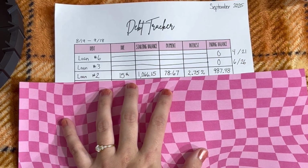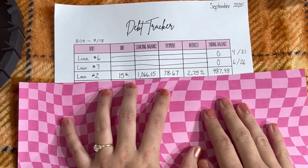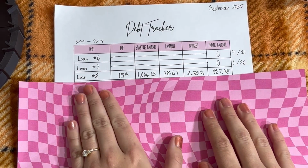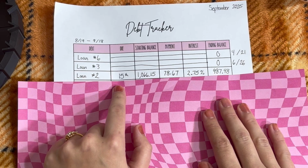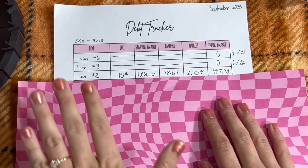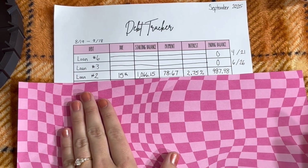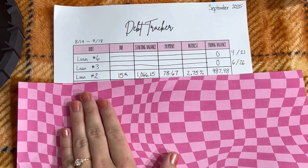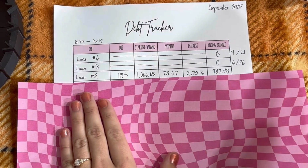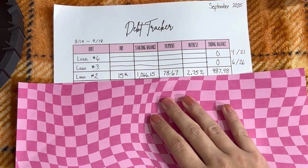So this has been a hot minute, clearly. I mean, we're looking way back in June. All of my debts, or student loans I should say, are due on the 15th of every month. So this is what I like to do. I like to make one payment at the beginning of the month and then one at the end. And then sometimes I make micro payments somewhere in there, random. Just kind of depends on what I have extra.